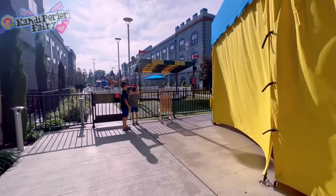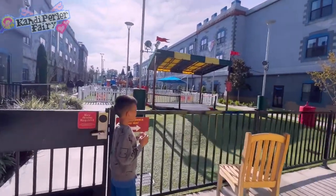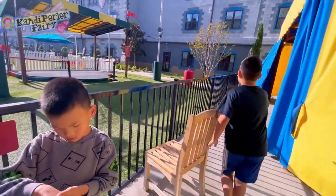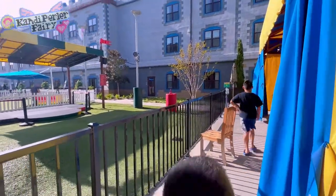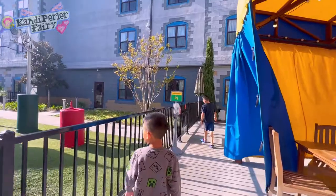Alright, let's check out this area. It's located on the first floor, I think, behind the restaurant. This area has the playground, the movie, and also the swimming pool in the back. And the water in the swimming pool is heated, so don't worry about being cold.